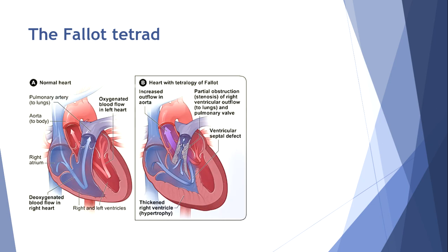The Fallot tetrad. So on the left picture we have a normal heart, on the right picture we have a heart with tetralogy of Fallot. Increased outflow in aorta, partial obstruction of right ventricle outflow to lungs and pulmonary valve, ventricular septal defect and thickened right ventricle.